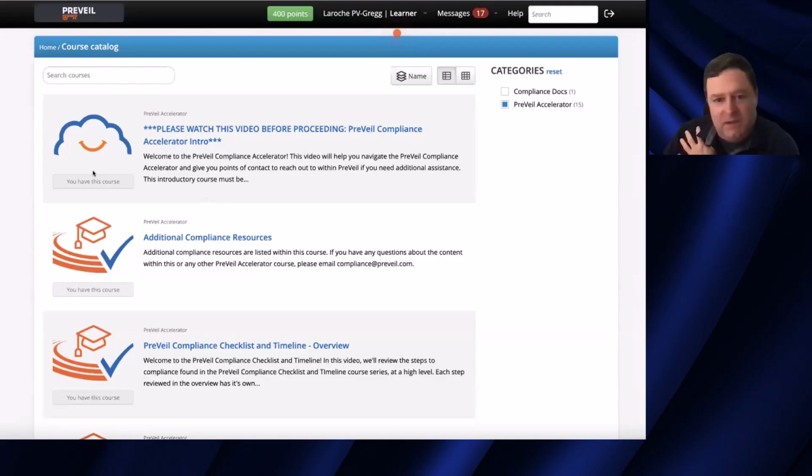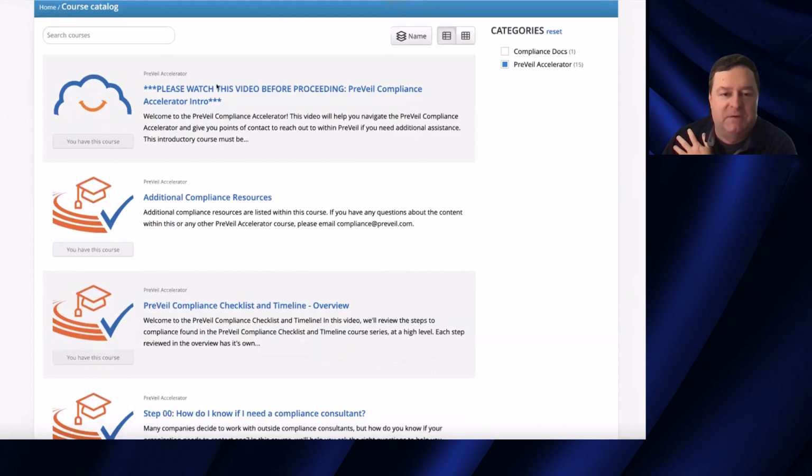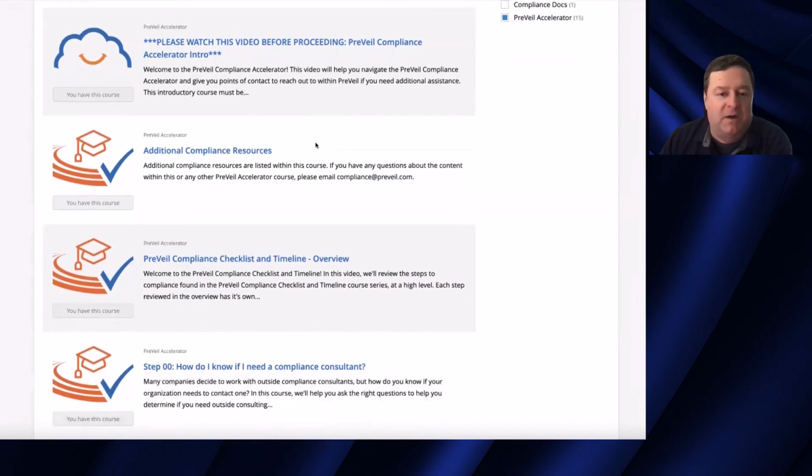This is the learning management interface. I'm logged in right now as a learner, so this is what a typical student would see that has gained access into the platform. And this is the course catalog we're looking at right here. There's a prerequisite that you watch this, and it's a short video telling you about how all this works. How do you find things? How do you use the accelerator content? And then the content begins, right?